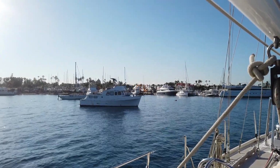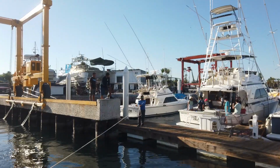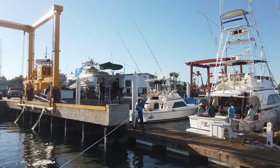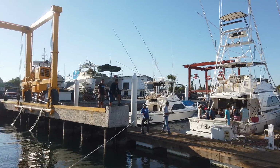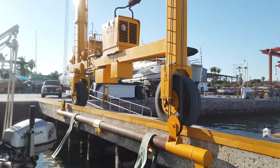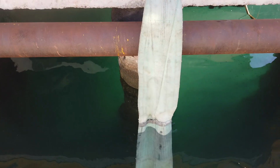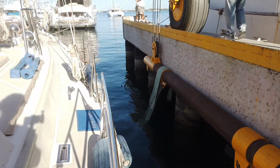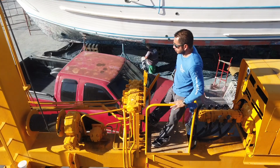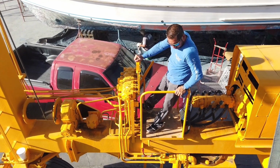The good news is my drone survived the dive bombers, and now we're at the Marina Palmar boatyard, where the guys there are about to do what they do and haul Juliet out of the water. I must admit, it's a little nerve-wracking to know that our 30,000-pound boat, with us on it, is going to be lifted high up out of the water with nothing but these two straps. And it's all controlled by this guy. I sure hope he knows what he's doing.